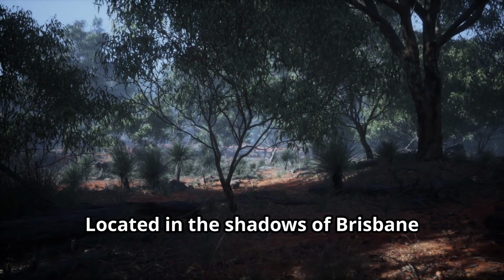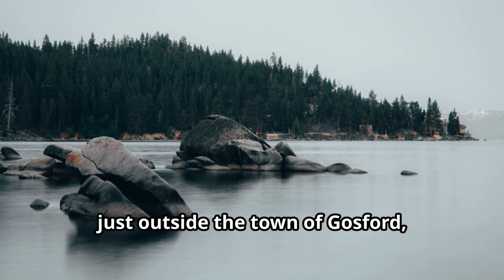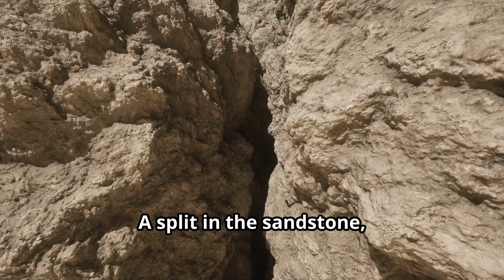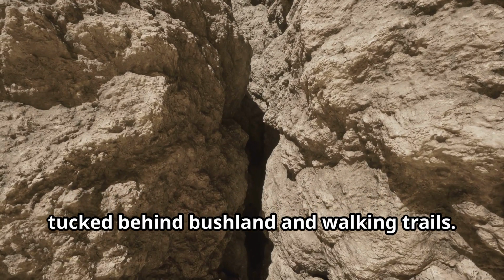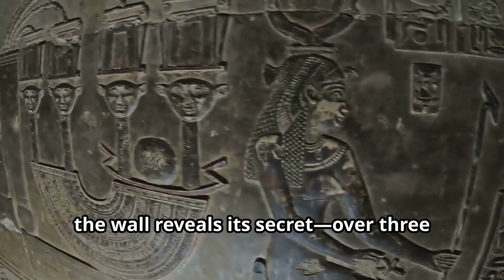Located in the shadows of Brisbane Water National Park, just outside the town of Gosford, the site looks unremarkable at first glance. A split in the sandstone, tucked behind bushland and walking trails. But as you step closer, the wall reveals its secret.